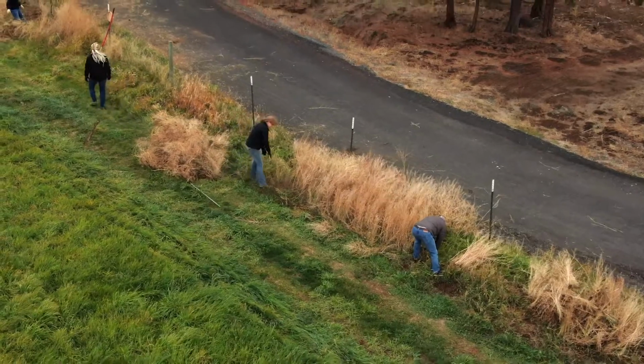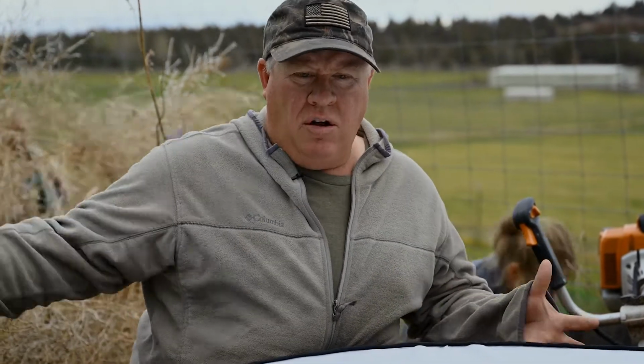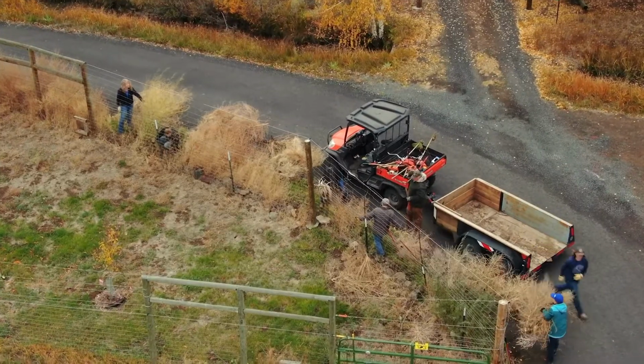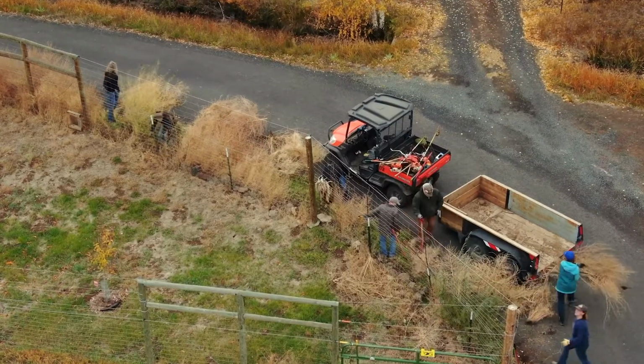The other part of what we're doing is cleaning out the canals, and the reason we do that is so when the water does come on, it's not going to take all of that loose debris, turn it into big balls that get stuck in the culverts and cause a flooding issue. We've had that a couple times, and it's not very nice.